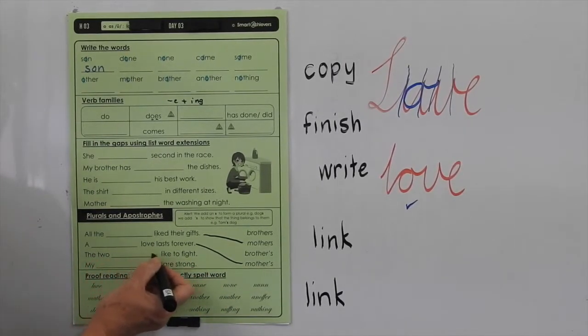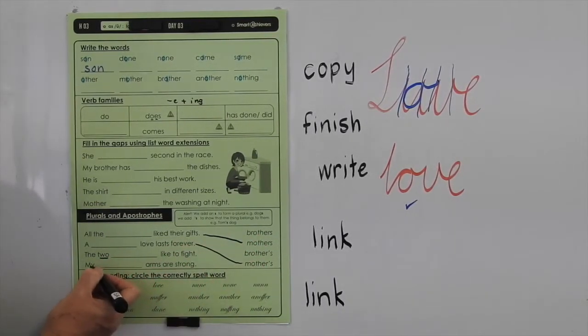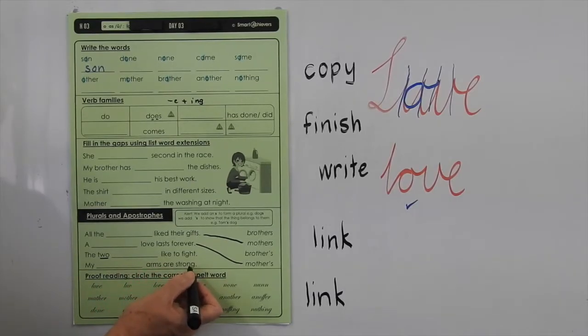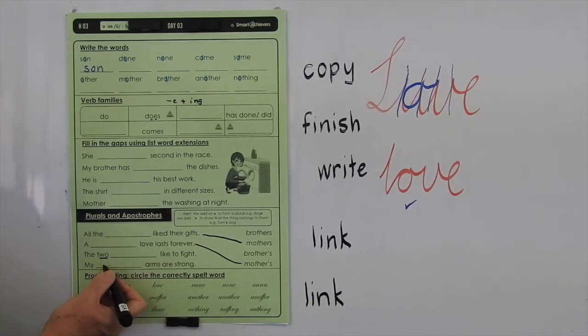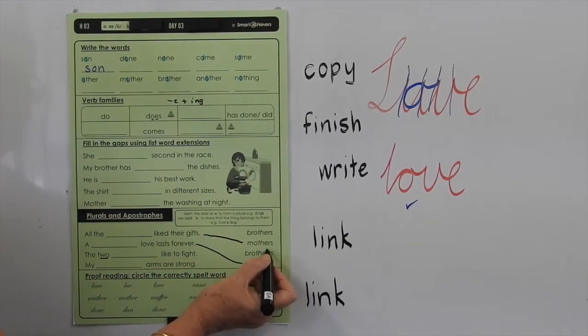The two brothers like to fight. We're talking about a plural because we've got two, so it would be brothers. My brother's arms are strong. We're saying the arms belong to your brother. You've only got one brother, possibly. So we've got the apostrophe at the end of the base word.